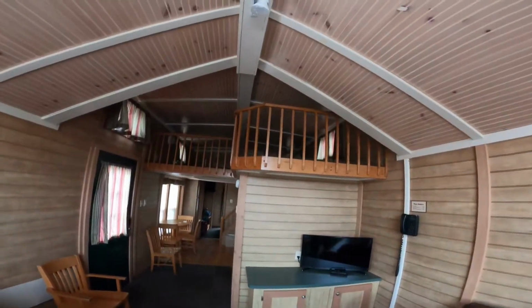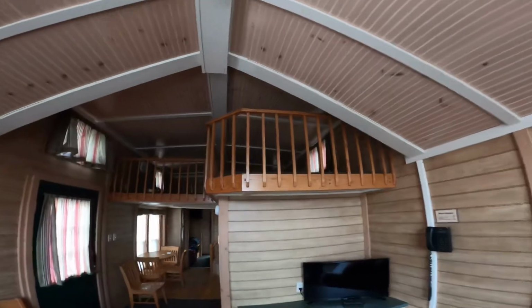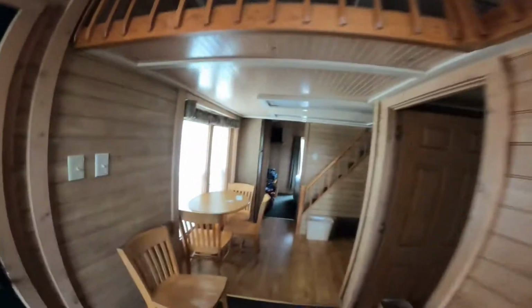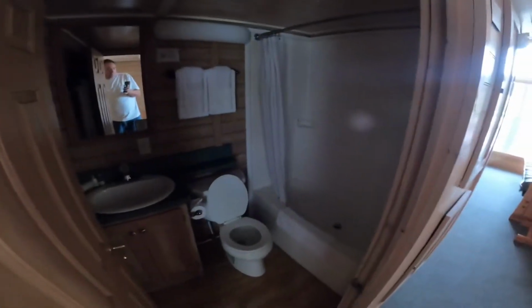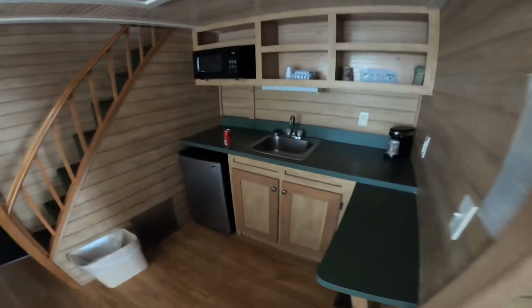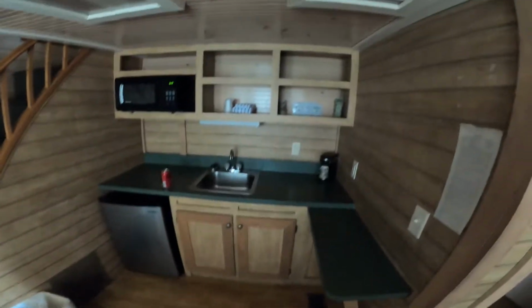What makes this one different, besides being a little larger, it also has this loft above here. I'll show that in a minute. Here's the bathrooms, a little bigger. Full size shower there. I'm gonna have a half shower. Kitchenette, get your microwave, little fridge.